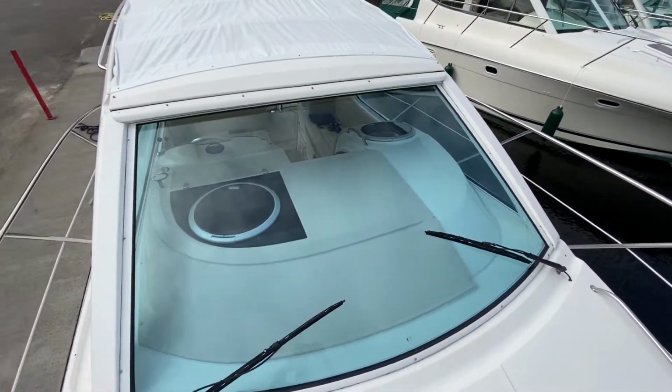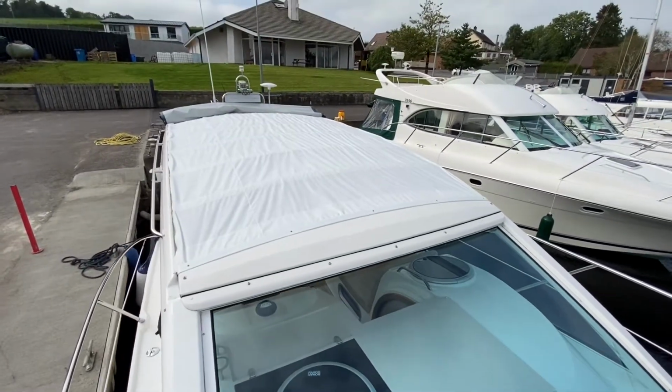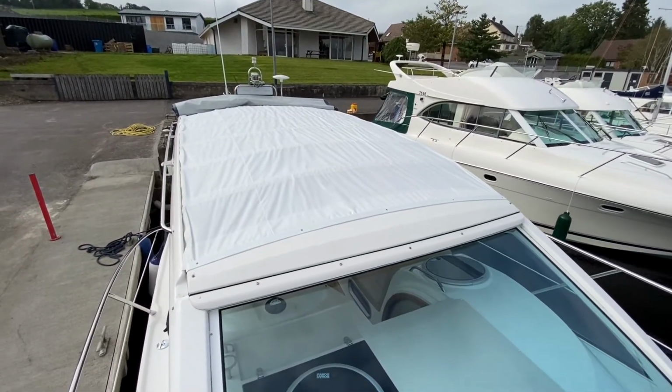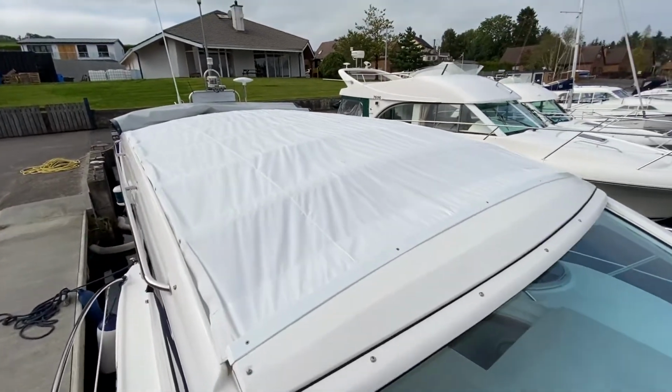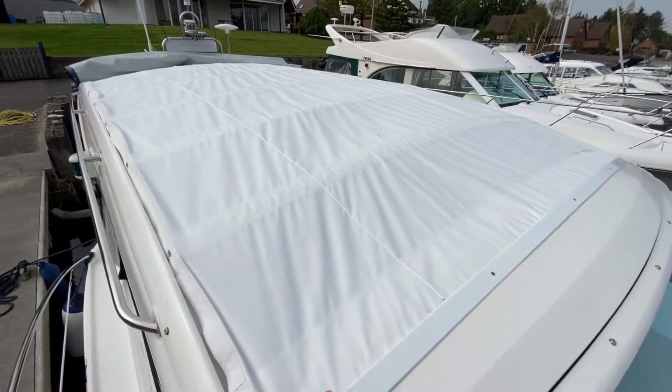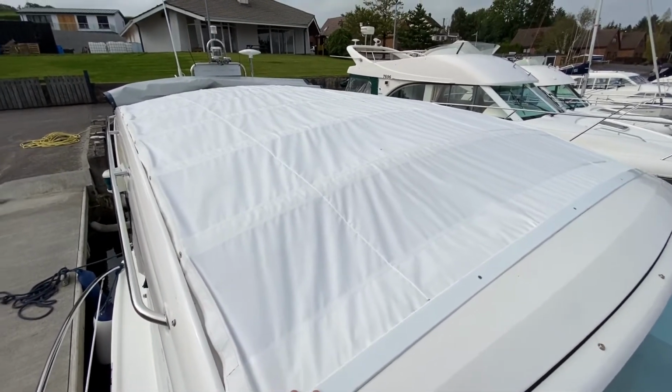Two big wipers with integrated washers for clearing the screens. And then the sliding soft top roof, I should say. So this sliding roof is one of the big selling points of the SC29s, but they're hard to keep clean as well.